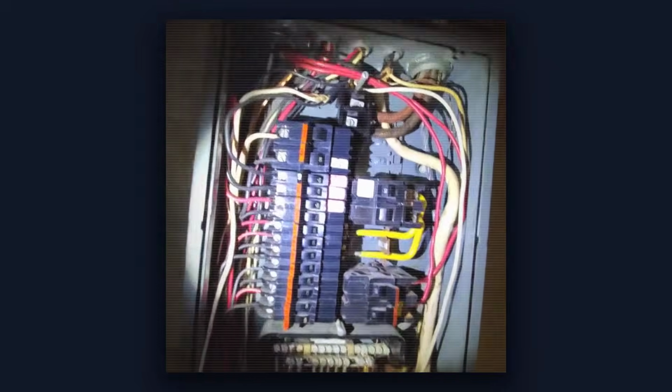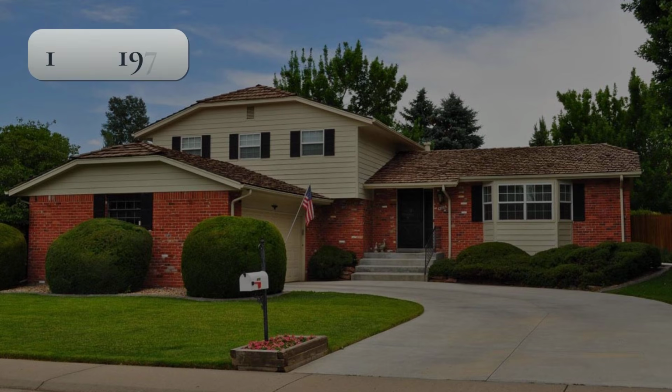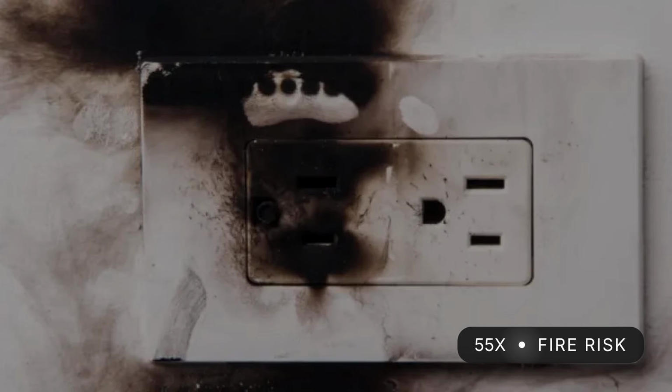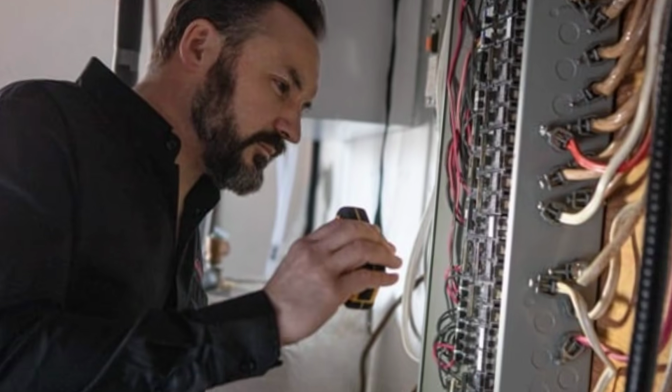Before you close this, check one more thing. If your home was built between 1965 and 1973, there is a kind of wiring in your walls that has been linked to fires 55 times more often than copper. It is aluminum branch wiring. Next time, we will explain exactly how to find it.